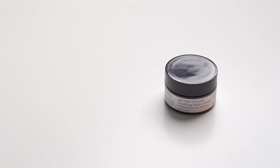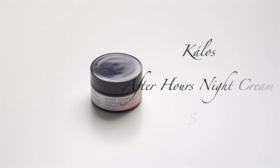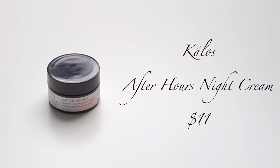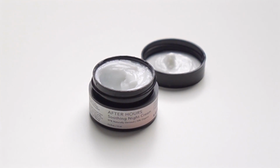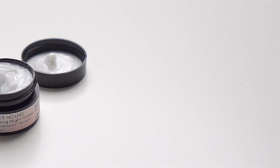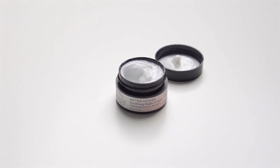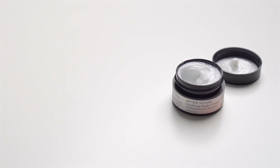Another item that I'm going to try from my July Petit Vour box is the After Hours Soothing Night Cream from Kalos. It has an accent sign, I'm not sure if I'm saying that right. But this is a pH balanced night cream. Helps soothe irritated, stressed skin to quickly regain glow and vibrancy. I think this cream and the Late the Rose, I'm definitely probably gonna take on my Hawaii trip just to keep further testing it out.